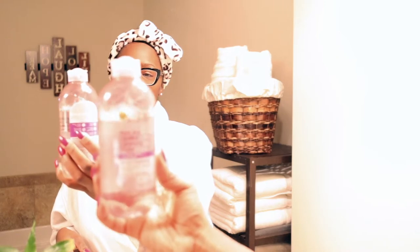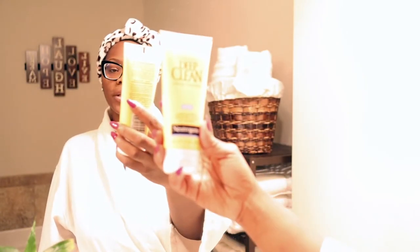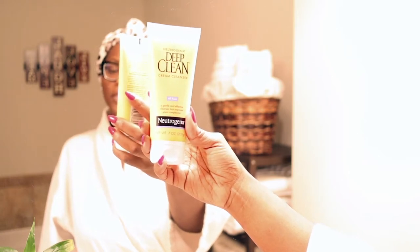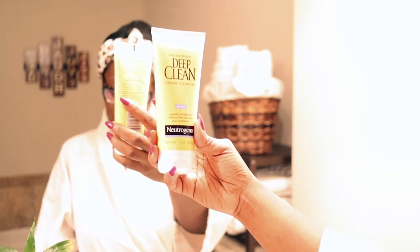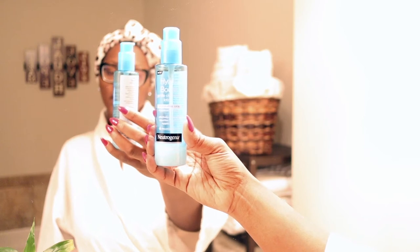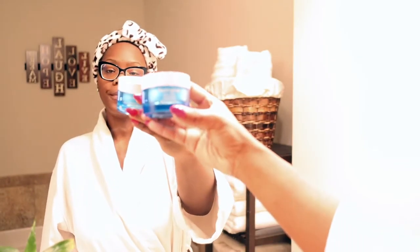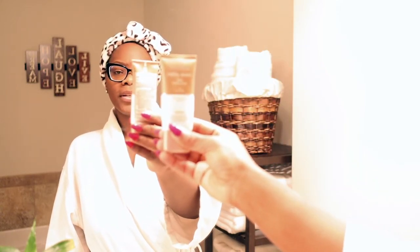So I use the Micellar cleansing water first. Then I use my Neutrogena deep cleansing cream, and then I also go into my Hydro Boost cleansing from Neutrogena also, and then I put on some Hydro Boost water gel. I hope you guys can see that. And then my final step is to just put on some Visibly Even. And this is the cheaper version to my Bobbi Brown.